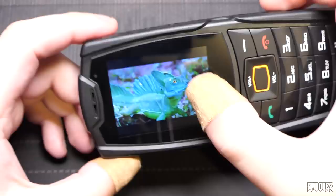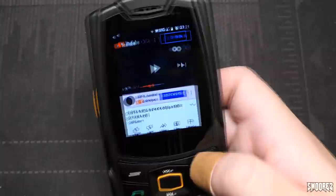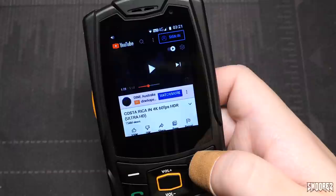Well, YouTube does work at 720p anyways. It does work fine. Because it's only on a 240p screen anyways, you're obviously not going to have the full 720p experience. But as I said, it's a 2.4-inch screen. You're not going to be using this just for YouTube. This is a feature phone. As I keep having to tell myself, this is not a smartphone. It is a feature phone. It is not as sophisticated as smartphones that I usually look at.